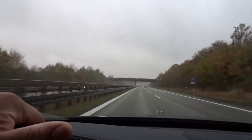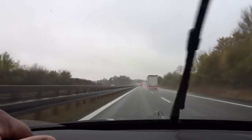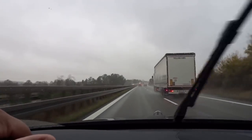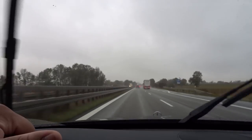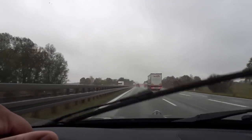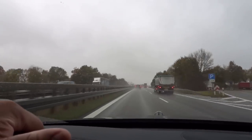I'm just cruising along. So nice and smooth, this road. Now let's see what happens when I get up on these cars up here. They should move out the way. I shouldn't have to do anything. We'll see though.